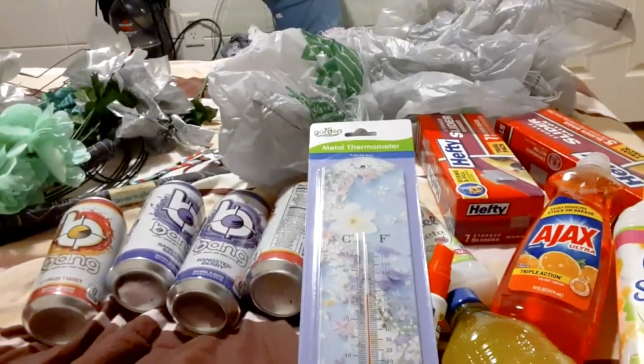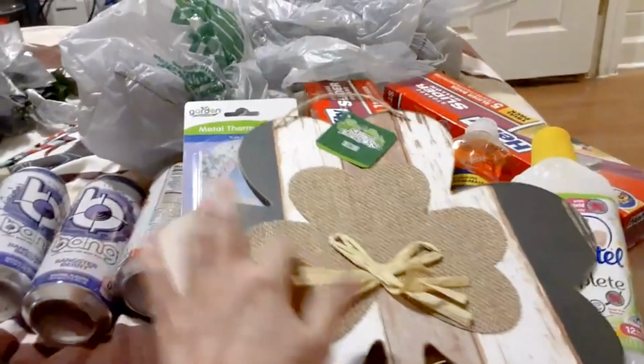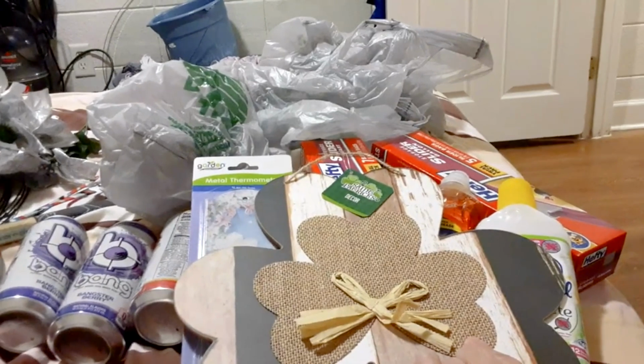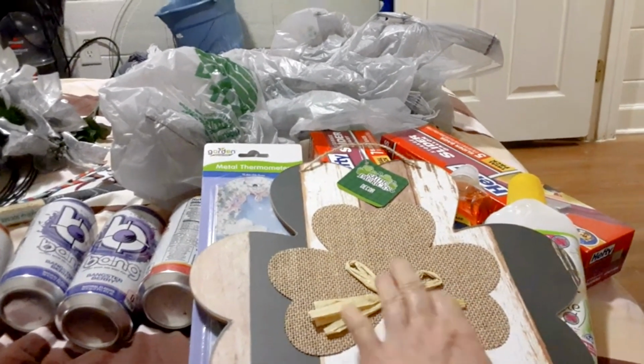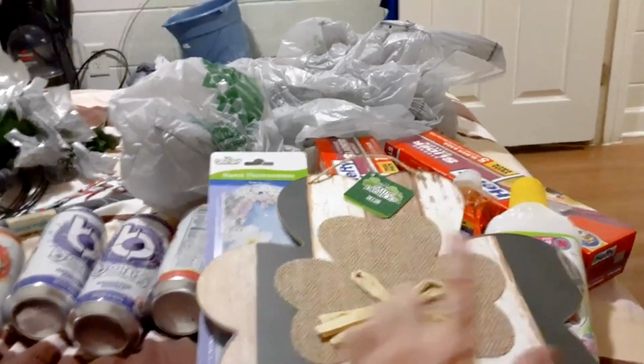And then I found some signs that I liked. This is for St. Patrick's Day. I might do something different with it. Like maybe add some flowers on it, and take this off. I don't know. I'm going to figure out something to do with this.